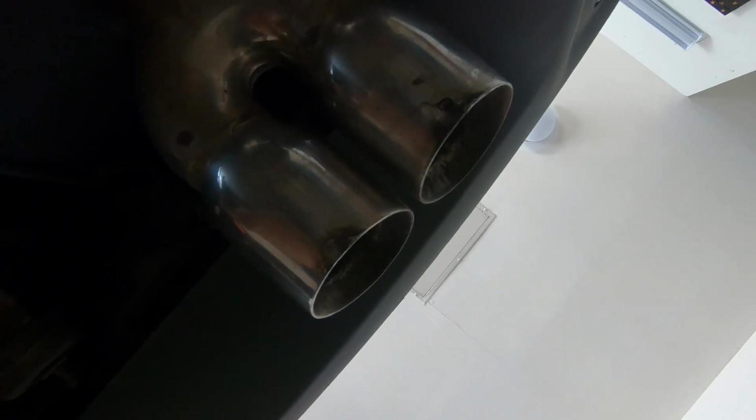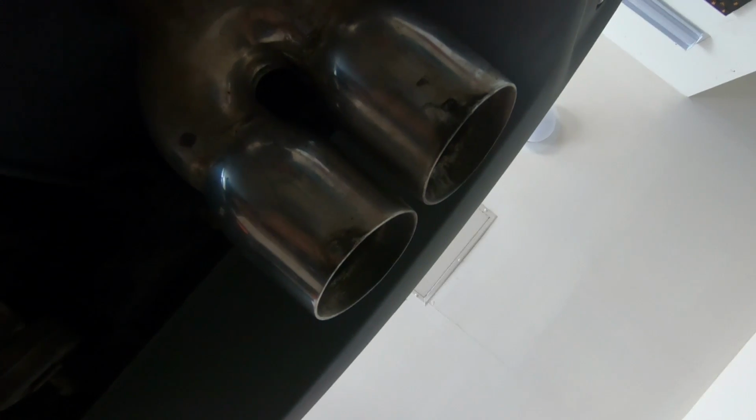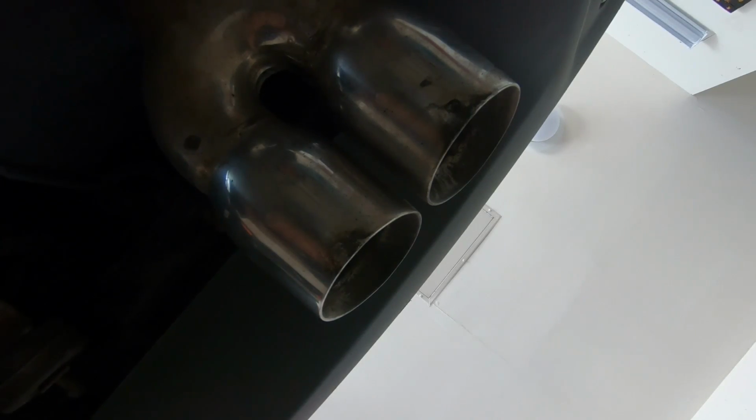I don't think there's another hanger. I think it just is the ones at the back, and then connected at the mid pipe. A hassle to get to, really. But it ain't too bad.